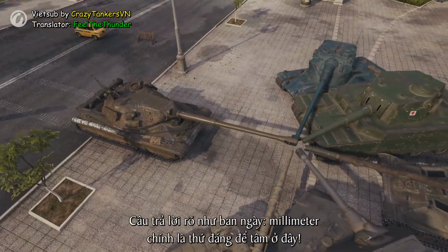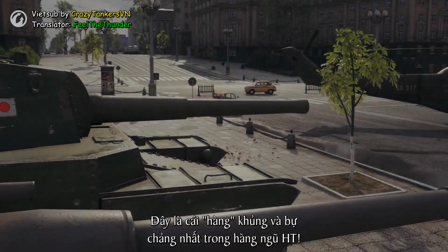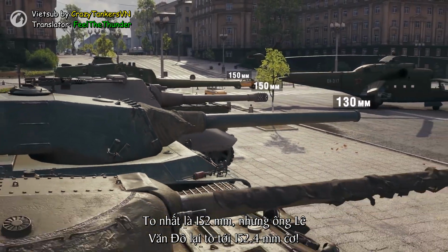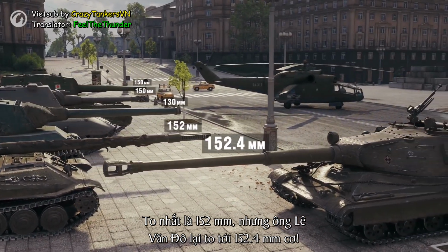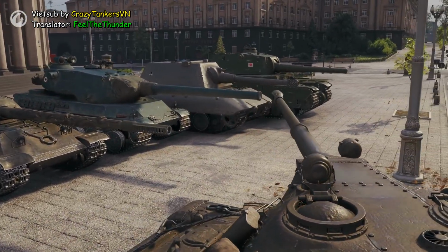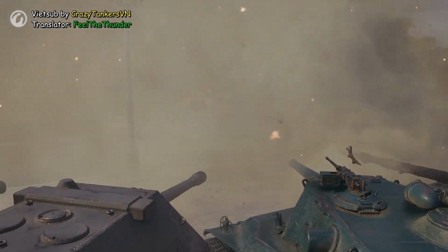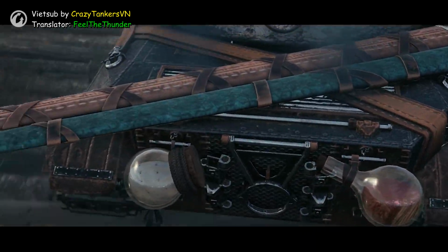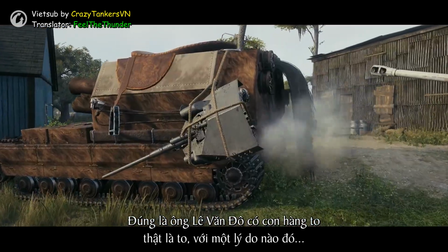The answer is clear as daylight. Millimeters are what matters. Here are the most powerful guns of the world's heavies. Their caliber is 152 millimeters at most, while the Pole features a caliber of 152.4. So who's the boss now, huh? How about that? Well, okay, I might be wrong. But jokes aside, let's see the facts. It's true that the Pole's gun boasts the biggest caliber, and not without reason.